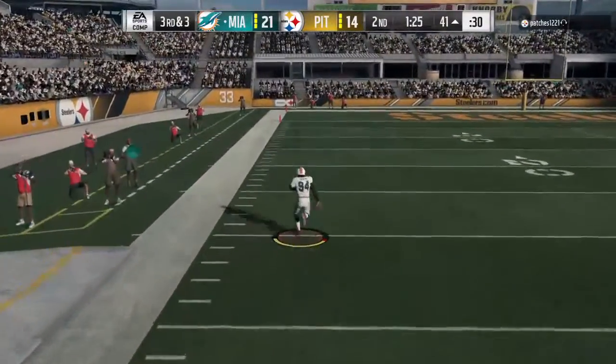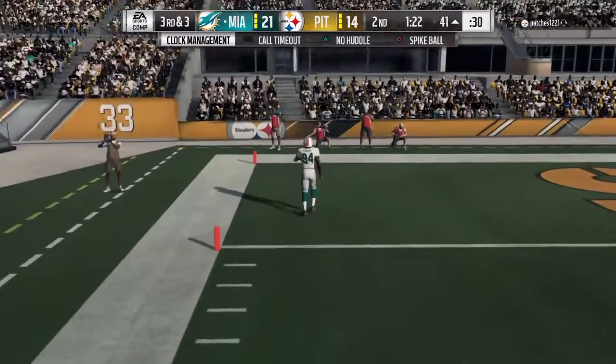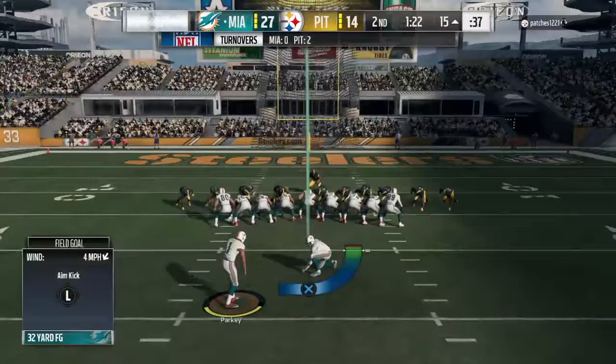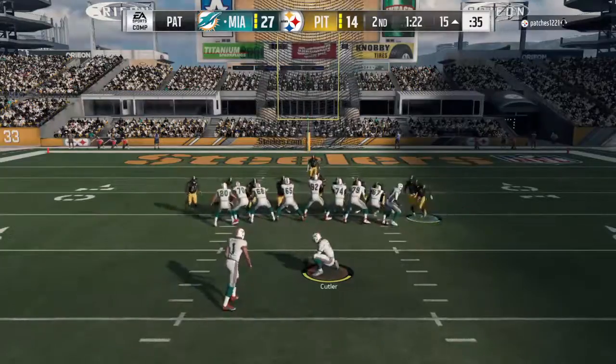Picked off by Lawrence Timmons. The 30, 10, and he will bring it back. It's a pick 6 and a Dolphins touchdown. So now 2 pick 6s that he's thrown in this first half of play.